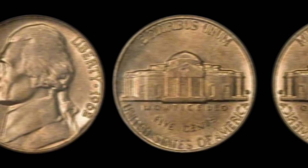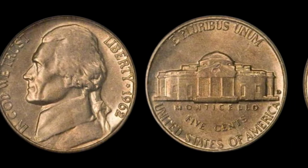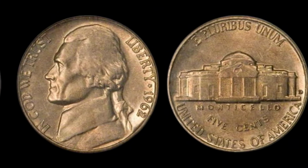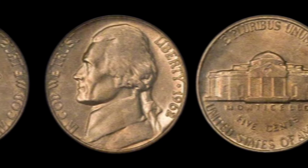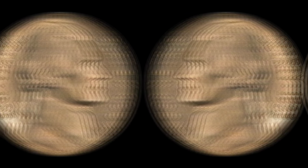The 1962 D mint mark, in particular, is where the magic lies. Coins from the Denver Mint in this year have been found with an extremely rare doubling of the mint mark. This error, known as a repunched mint mark or RPM, happens when the mint mark is punched twice on the coin, creating a visible, doubled effect under magnification.